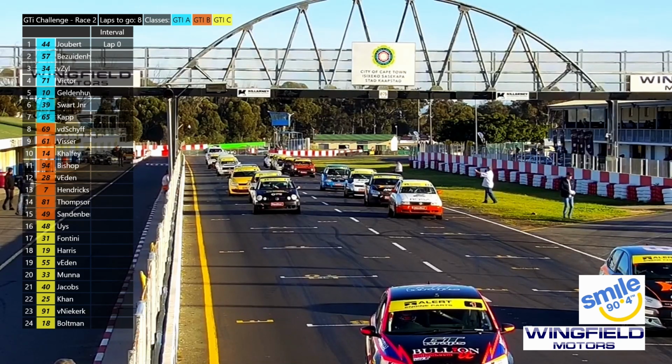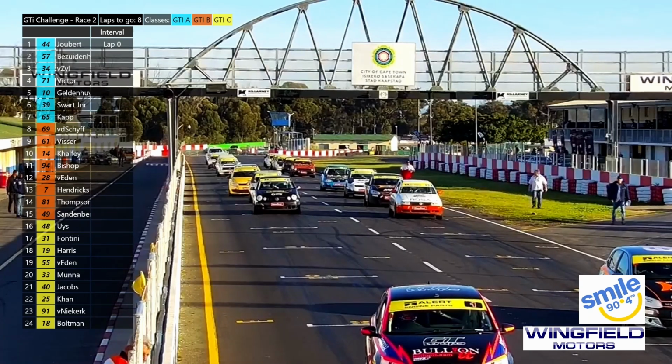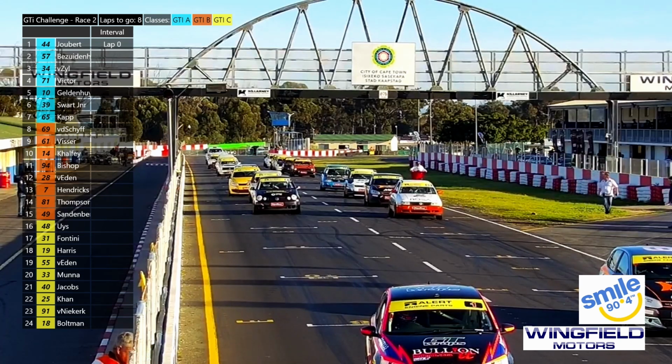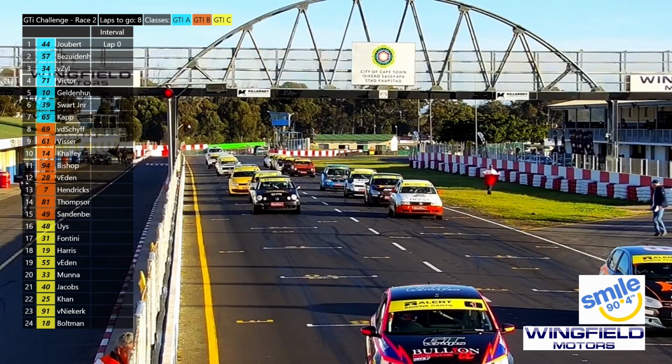Dylan Jabez is there in pole position. Class B, Brett van der Schuyf is in pole, and he has got Kyle Visser there on his outside. It looks like it could be Kyle Visser. Mohammed Kalfay is also in there together with Tate Bishop.